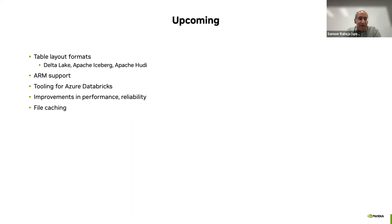I mentioned that our tooling works in different environments. We're just about to release tooling for the Azure Databricks environment. We already work in Azure and AWS Databricks, AWS EMR, Dataproc, and on-premises. So that qualification tool works in all these environments.